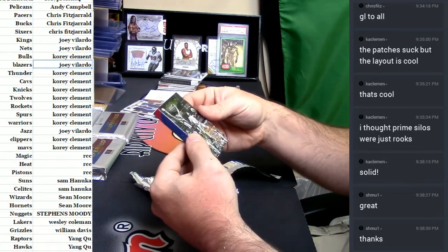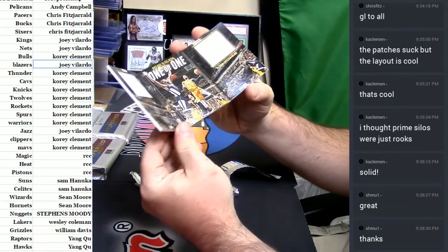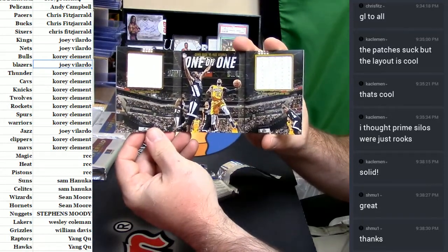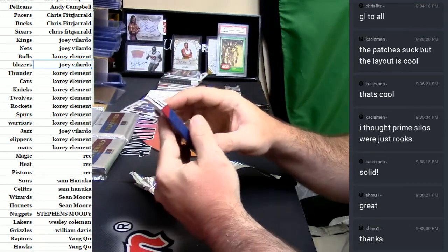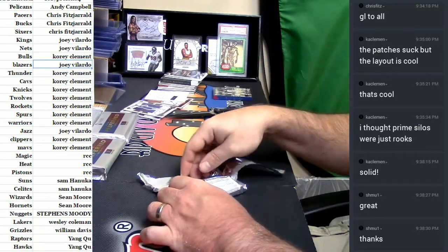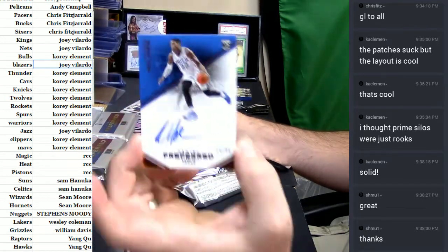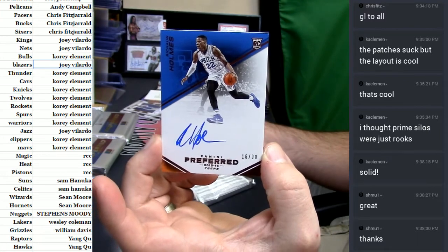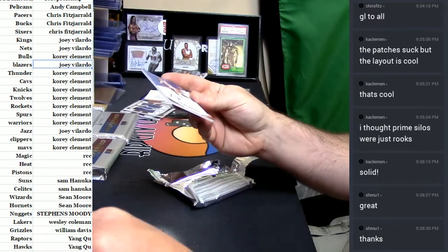28 out of 99. This one's going to have to be randomed. It is one-on-one Chris Bosh and Paul George, Pacers and Heat. Or it can just go straight to the Pacers, because I don't care. And 16 out of 99, 76ers autograph, Rashawn Holmes. That's a good card.